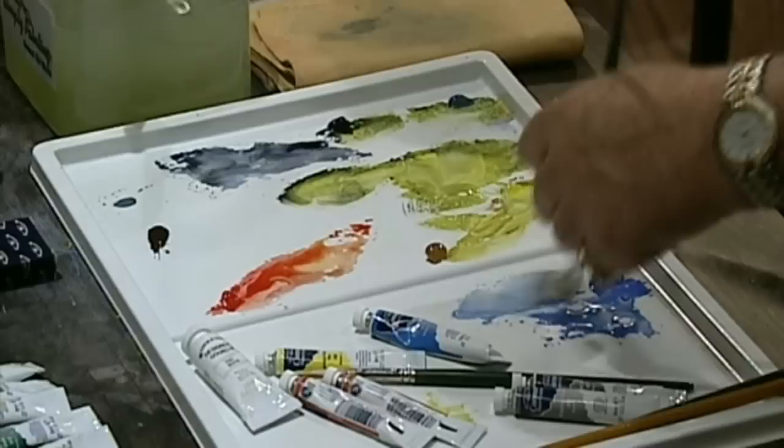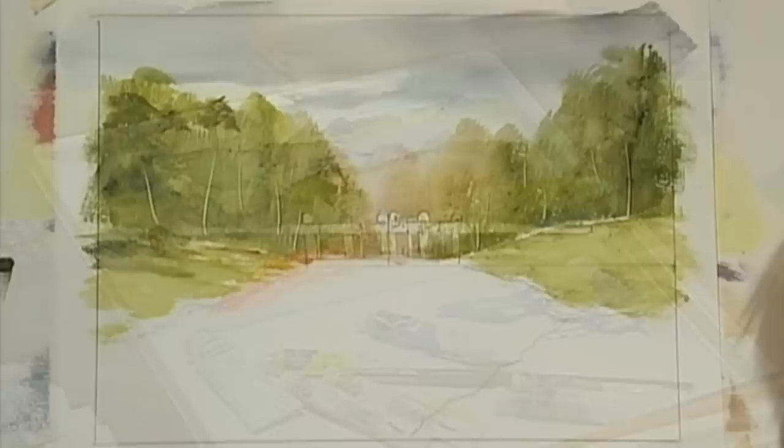And then get some good bluey. Now, it needs to be very faint. I don't want it too strong. Tiny bit of the Payne's Grey in it. And this time we're going to go downwards. You know? Downward strokes, yes.